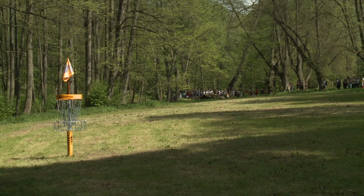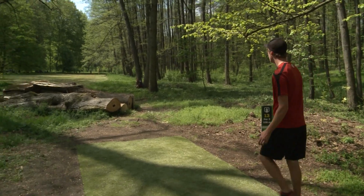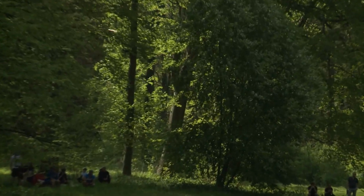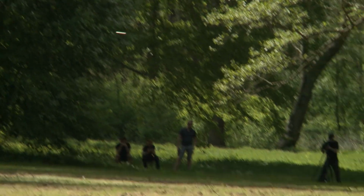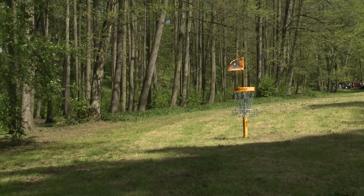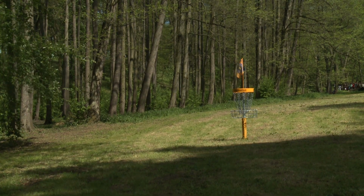There hasn't been a shot on this course yet that these pros can't throw. But constantly testing these guys off the tee and making them throw great shot after great shot requires a lot of focus. And Simon corrects from his mistake on hole 10.